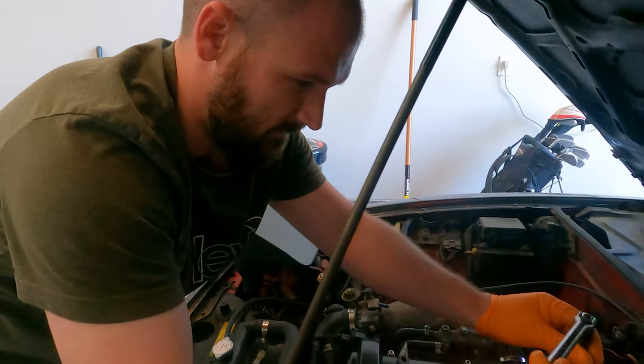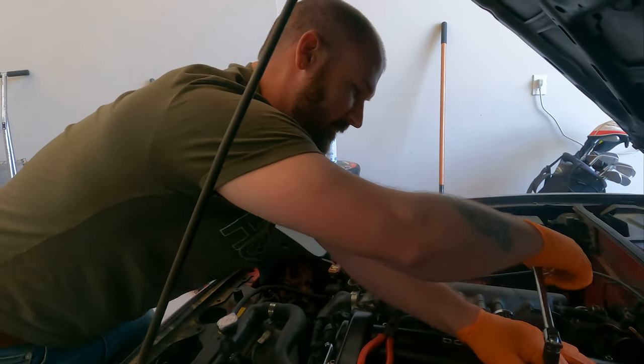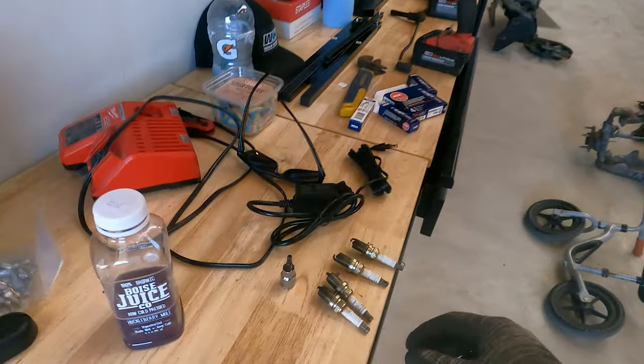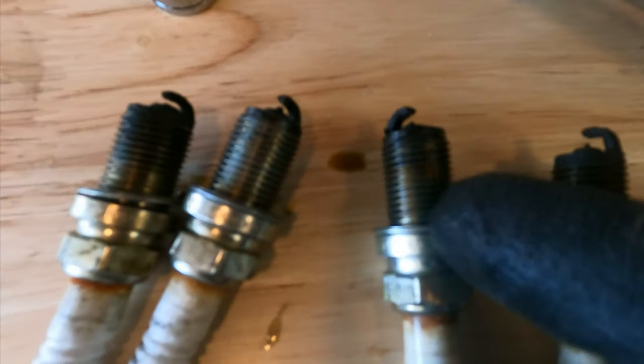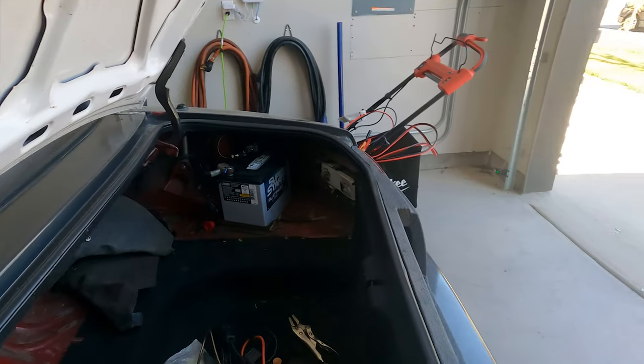Did you gap them correctly? Dude, factory out of the box gap. Ain't no gap in these. You didn't want to go for the soot edition, or whatever this is? Yeah, this one's got all of the gap. Look at the difference in that. Huge!